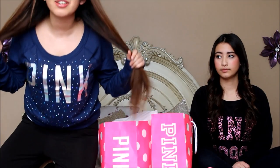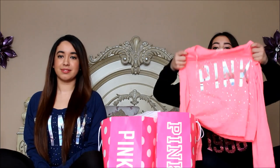So the next thing I got is this navy blue crop top, and it says pink in silver letters, and it has all this rhinestone detailing all around it. I don't know if you guys can see that clearly, but I love it, and I just love wearing it. It's super cozy, and I think it's really cute for the winter time. I got a highlighter pink version of the crop top my sister's wearing, and here it is. It is the exact same, but highlighter pink. And we got these for $15.